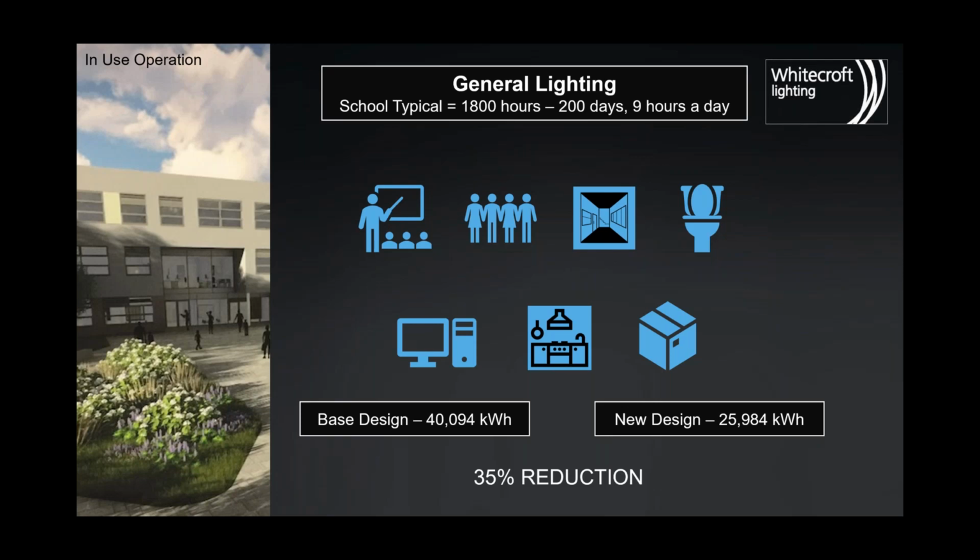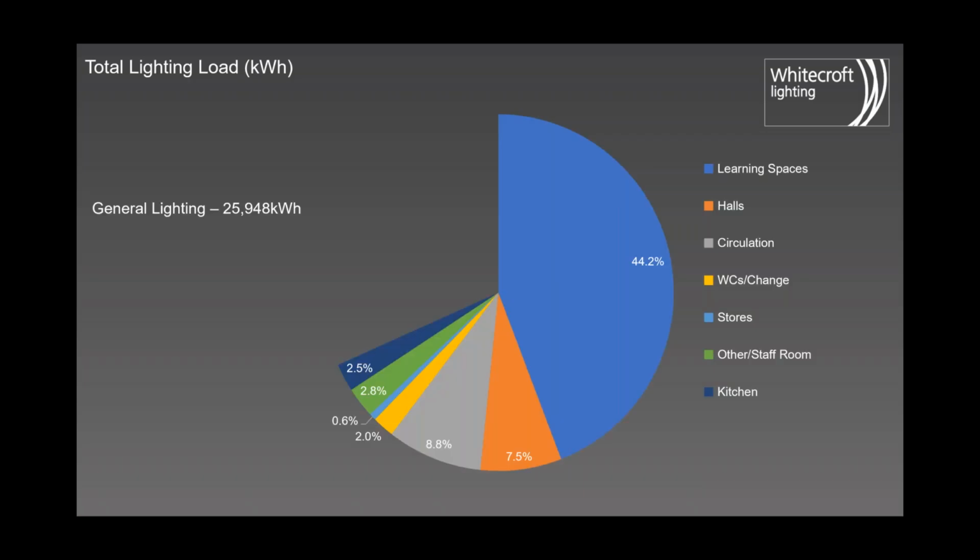So what you can see here then is those 7 areas broken down. You can clearly see that the 2 biggest energy consumers, even with those very efficient solutions, were the learning spaces and the circulation spaces. So the biggest, over 50% of the lighting load for the total project. But what this graph, this pie chart, also shows you is there's a third of the total lighting load missing. That when we started on this project, we weren't asked to challenge or look at.